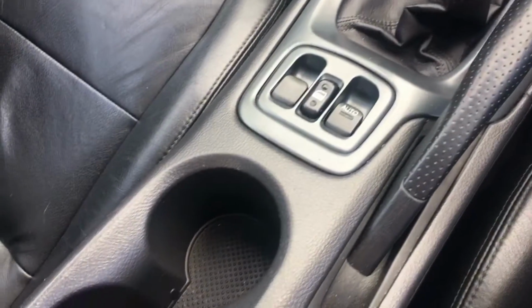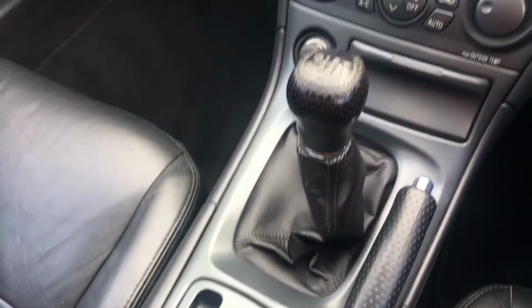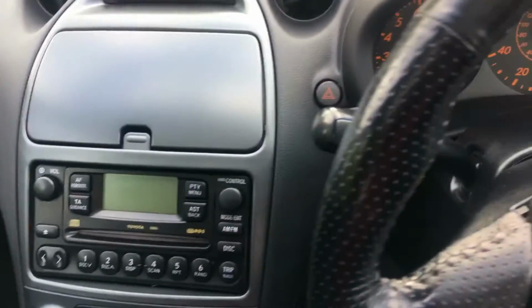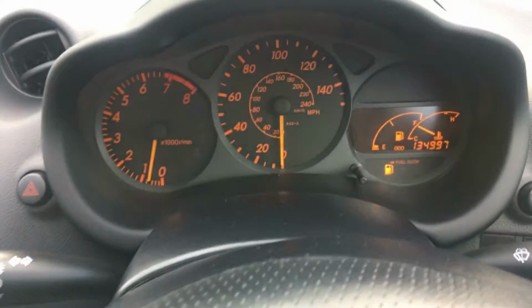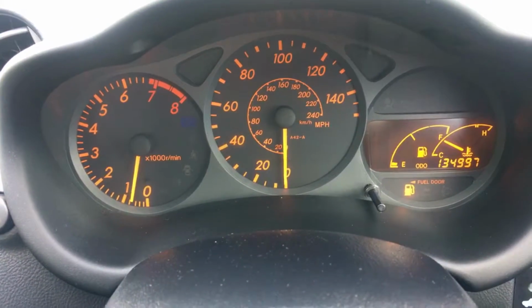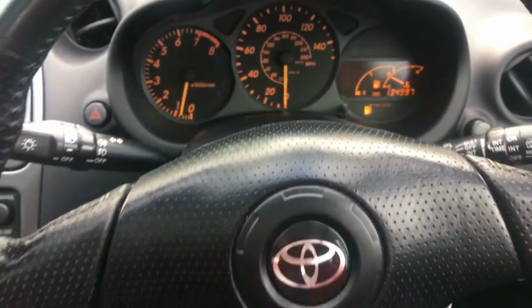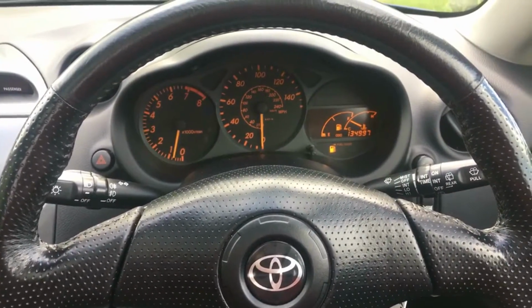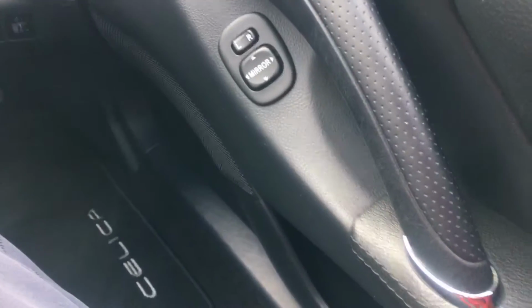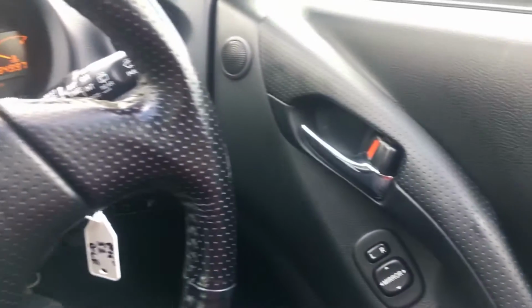If you just consider, this hasn't been cleaned by me, this is exactly how it came, and the chap just kept it in the most beautiful condition, maintained it to a very high standard as well. Show you in there, dashboard, engine's on, no warning lights, just obviously low fuel light, which I'm going to attend to in a second. Steering wheel looks and feels pretty much as new as well, but we are talking about a real rarity. Very few cars in this condition.